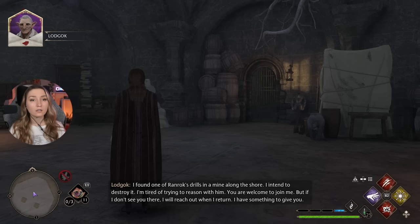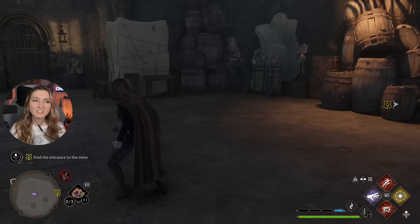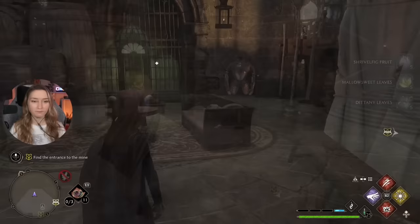Hogwarts getting himself into more danger than he realizes. Might better find him. Yes. And he better not die. He better not die. Okay, I need to go to the room. There were a couple of things I wanted to do in here, but I can't quite remember them right now.